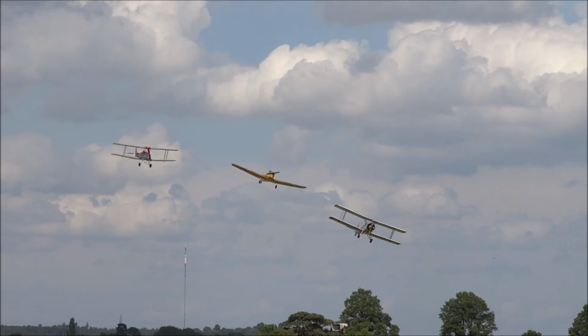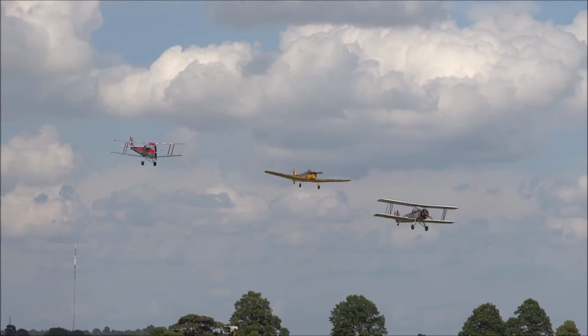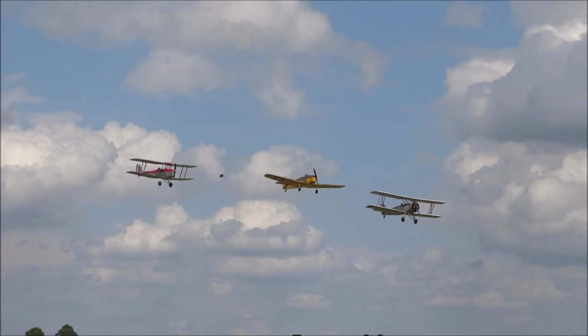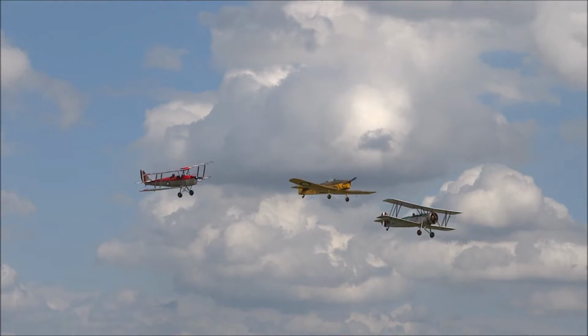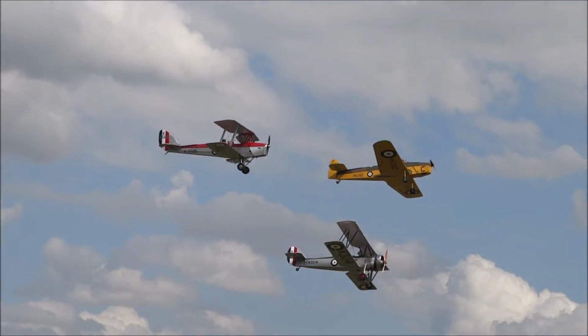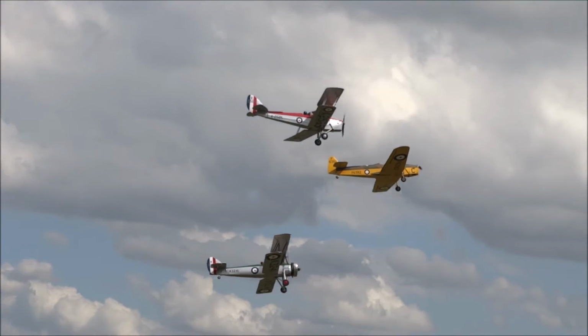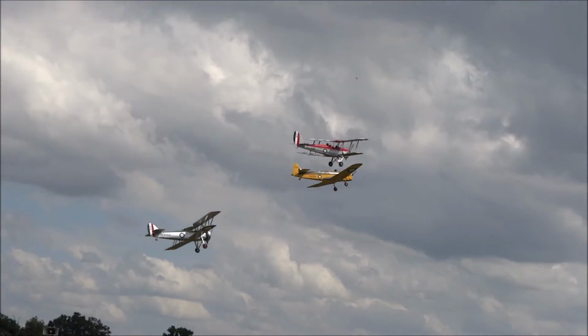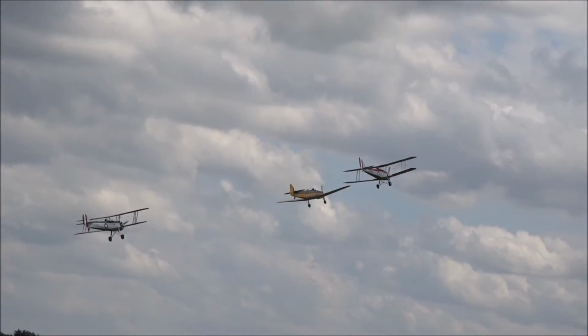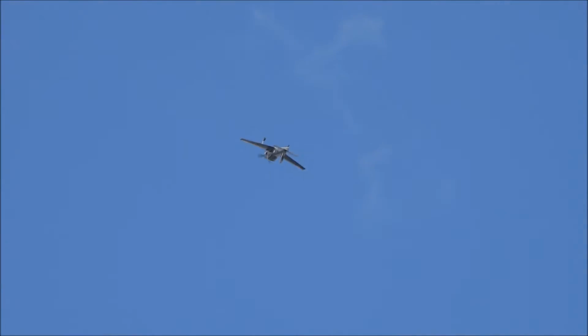And then on the inside of the turn, a beautiful Avro Tutor. Nearly twice the horsepower of the other aircraft, 240 horsepower Armstrong Siddeley Lynx. Because even with that much bigger engine, it only manages 122 miles an hour.